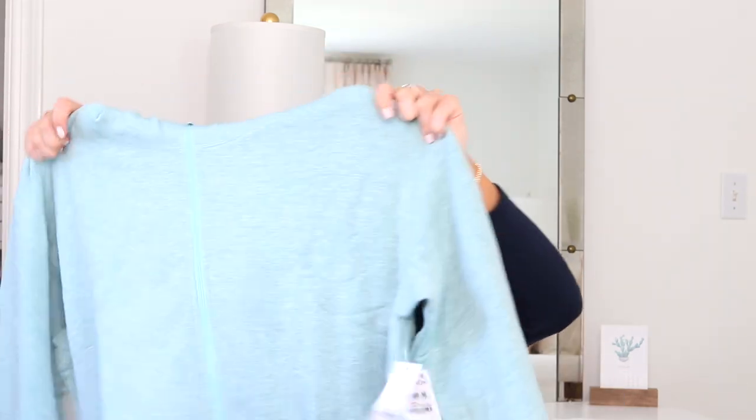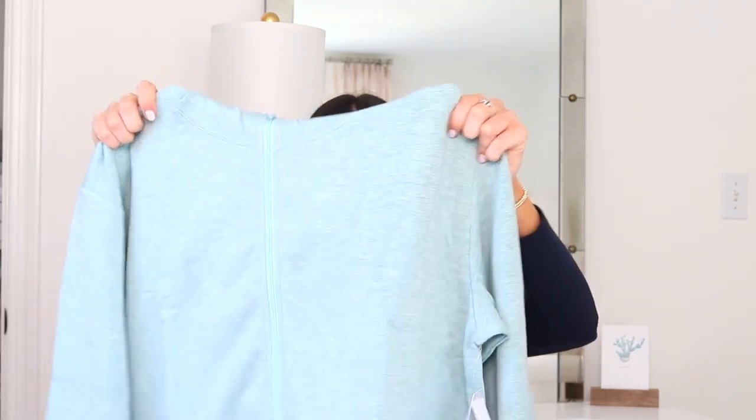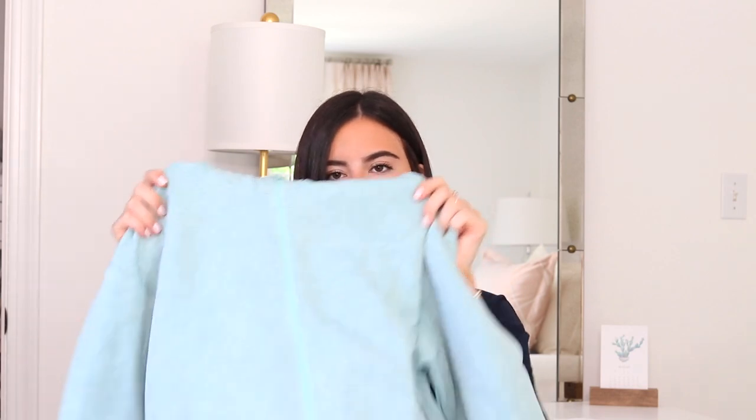And then to go along with it, I ordered the matching zip-up hoodie, and this is also so soft. And then I can wear each of these pieces separately, like maybe just this with a tennis skirt if I just want an extra layer or something like that. But overall, I am so excited to be wearing this, and it is so soft.